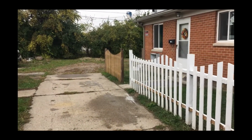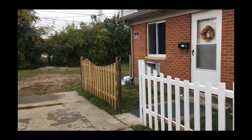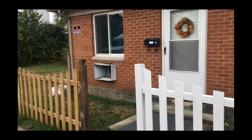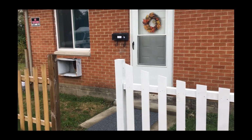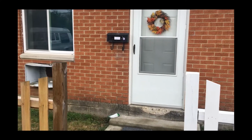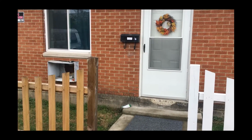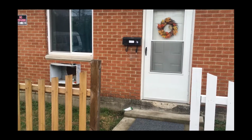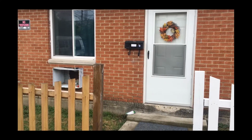Unit 3 was the one that we're going to focus on most. This unit was completely gutted: no walls, no windows, no doors, no plumbing, no electric, basically an empty shell, and was being used as a storage unit. This was a complete remodel. The entire property was purchased and rehabbed for a total of $55,000 all in. We completed the project in roughly 30 days.